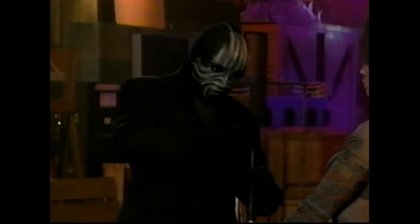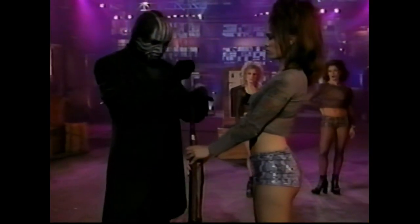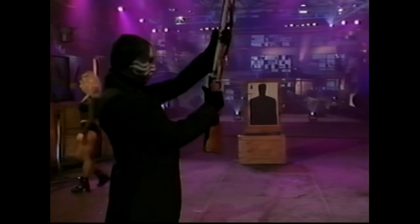He drops it into the barrel and packs it down tight. Next, the magician will take a practice shot to show you that the gun is real and that it actually fires the bullet. Again, please do not try this at home.